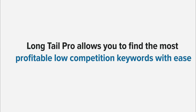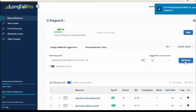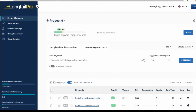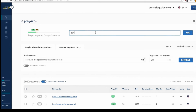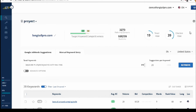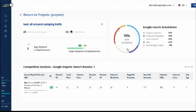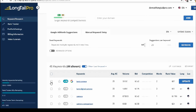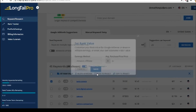Longtail Pro allows you to cherry-pick the most profitable long-tail keywords with ease. Here's what the brand new version of Longtail Pro looks like in action. Rapidly generate hundreds of suggested keyword ideas with seed keywords. Get custom recommendations for what level of keyword difficulty you should target by adding your domain. Perform deep competitive analysis with detailed domain and page metrics on every search result. Use the brand new Rank Value feature to understand keyword profitability based on how your website generates revenue.